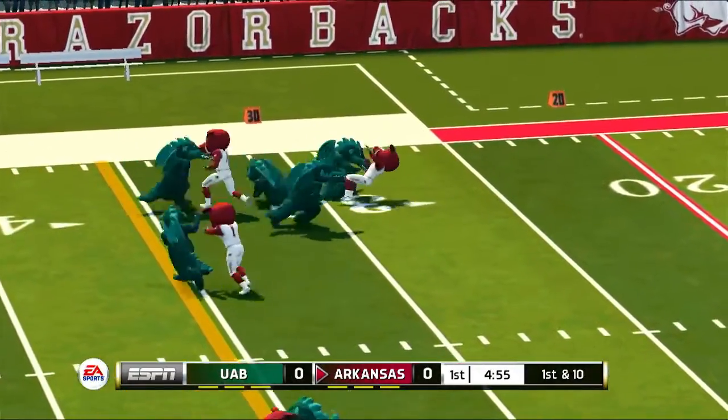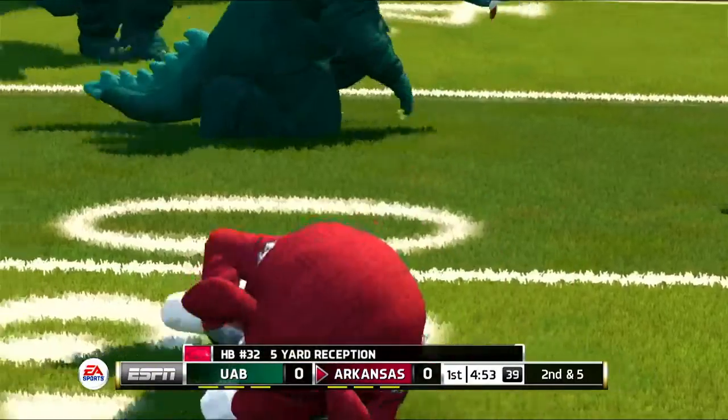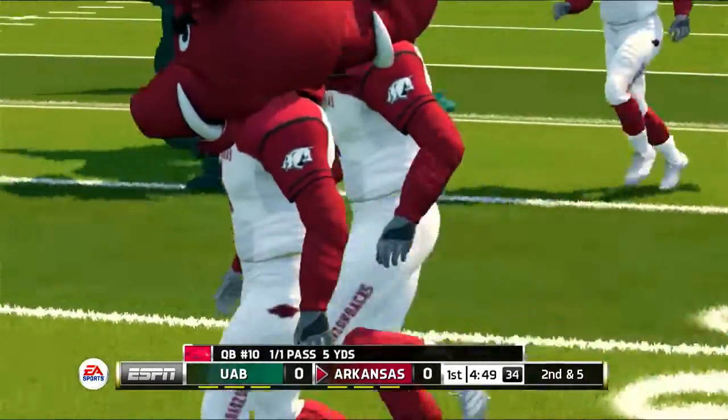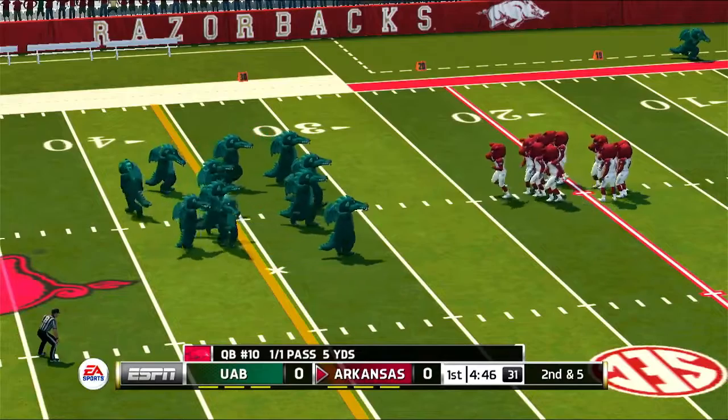Halfback's got it on the quick throw. Tackle at the 30-yard line. That's a gain of 5 on the play. That brings them second down, from their own 30-yard line, second down.